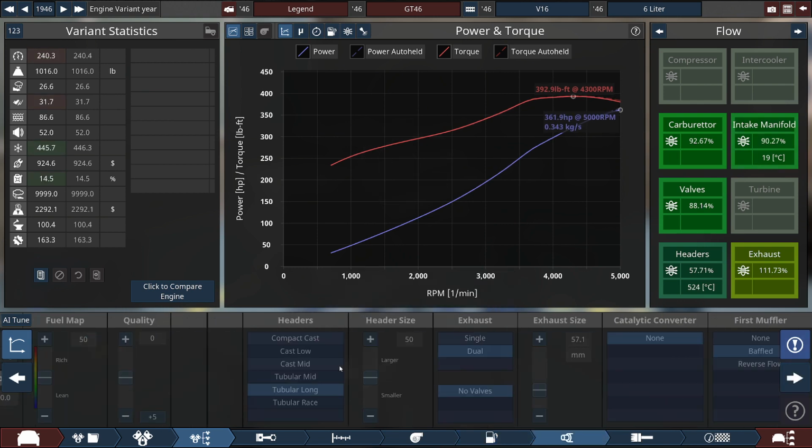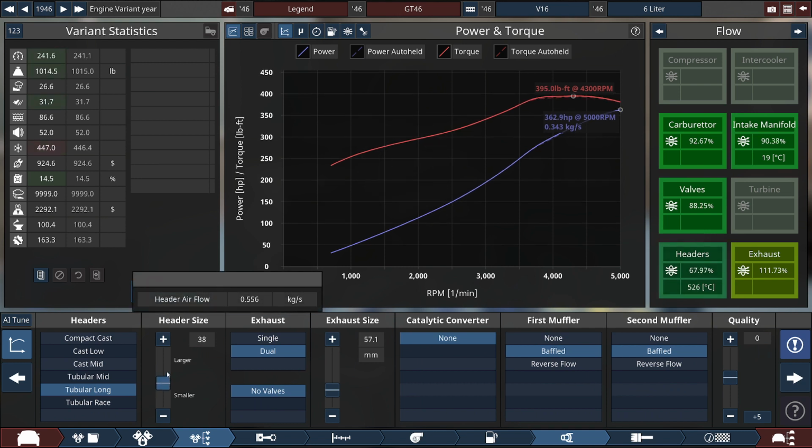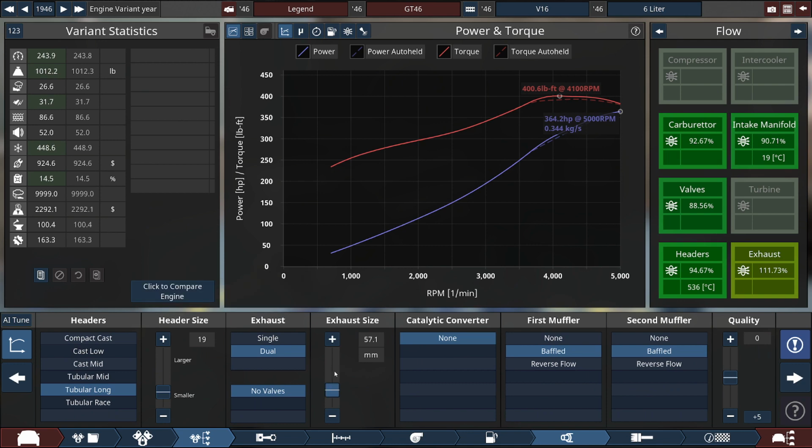Headers are way too big. So let's go ahead over to our headers and shrink those down. And again, we're trying to get close. Like I said, 92, 93% seems to be the sweet spot. And exhaust, of course, needs to be bigger, which doesn't surprise me.